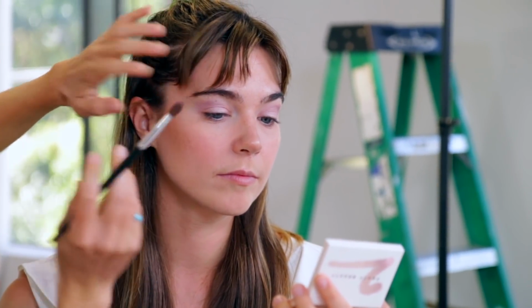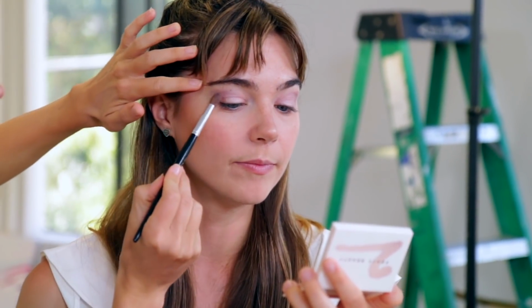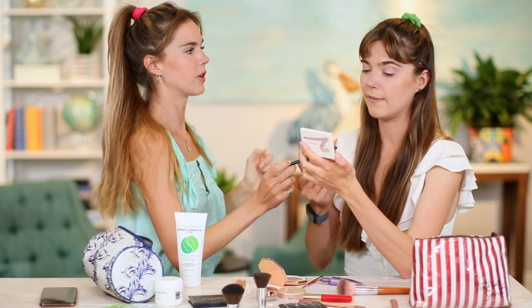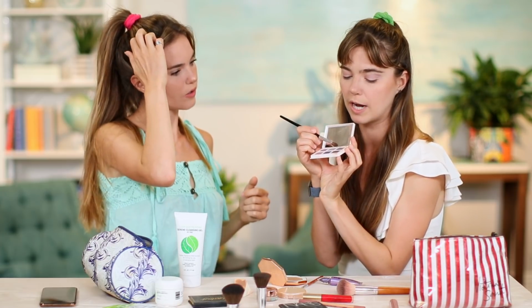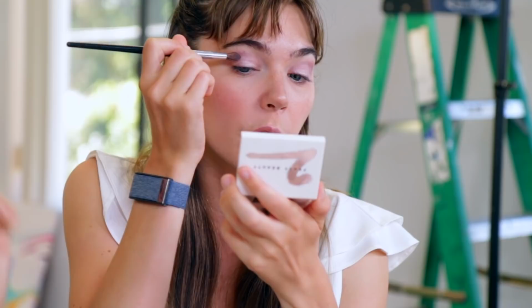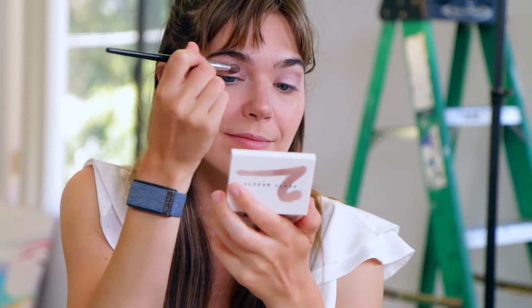Some people blend down, and then that's just pulling your eyes down. We wanna make it look lifted, like a little ballerina. And then again with this palette, I'm using the kind of green shimmer, and I'm also adding that to the corner. You look like a butterfly.